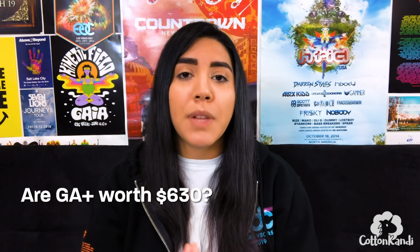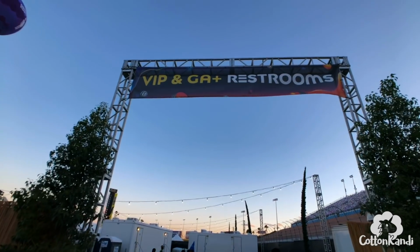I camped this year. I did the Desert Rose camping, which is like VIP camping. And it came with access to those General Admission Plus bathrooms in the festival. So if you do Desert Rose camping, do not pay for General Admission Plus tickets because it basically comes with it. So are General Admission Plus tickets really worth it?